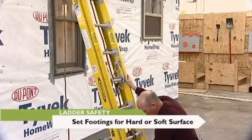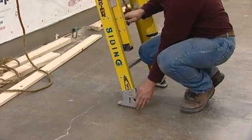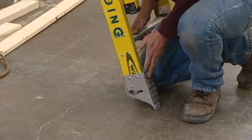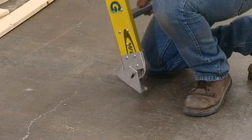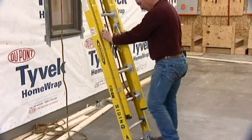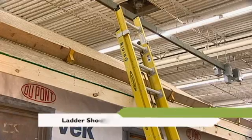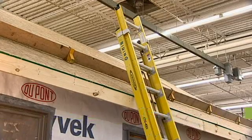You want to make sure that you can use the feet like this to make sure there is rubber on the bottom. Or on a muddy surface or a dirt surface, you can turn the claws in like that and dig it into the ground. Put them both firmly on the ground, do the angle, you climb up. It's got to be 3 feet above the eave, and you tie it off on the eave.